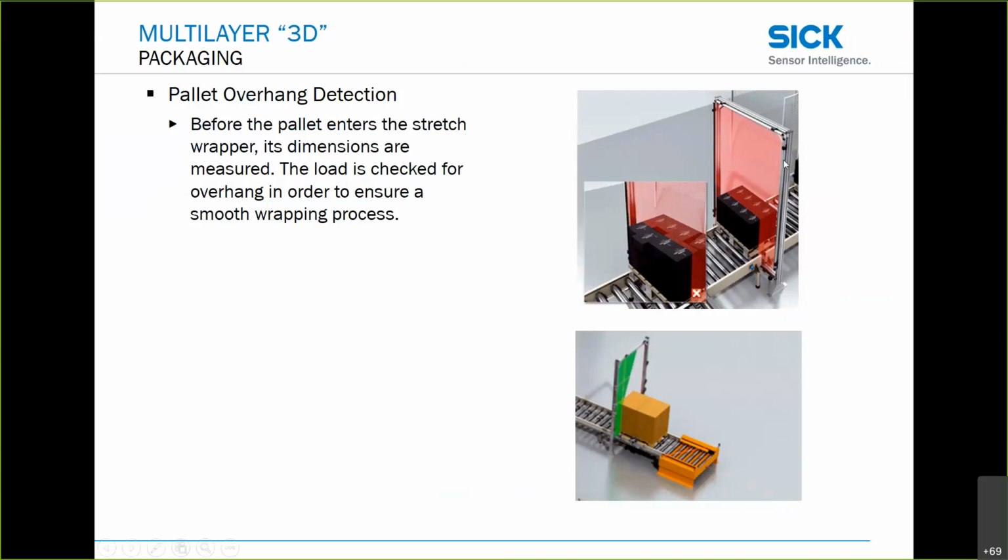So the MRS 1000, because it's multi-layer, can account for pallets that aren't completely vertical. If you look at this picture here, if we think of the red plane as being the 0-degree plane, it's going to look down at the pallet. As the pallet travels underneath it, it's going to catch anything that's sticking out. But if the pallet is tilted in any way, we could potentially have what we would call occlusions or shadows, where the 0-degree plane might not see it because while the pallet should be completely vertical, it's not.